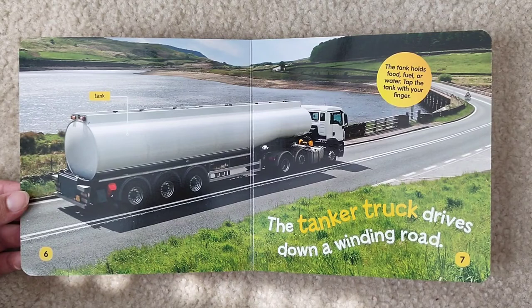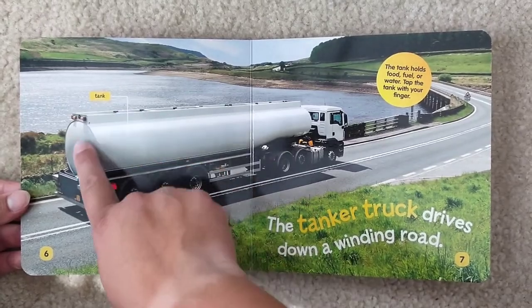The tanker truck drives down a winding road. The tank holds food, fuel, or water. Tap the tank with your finger. This is a tank.